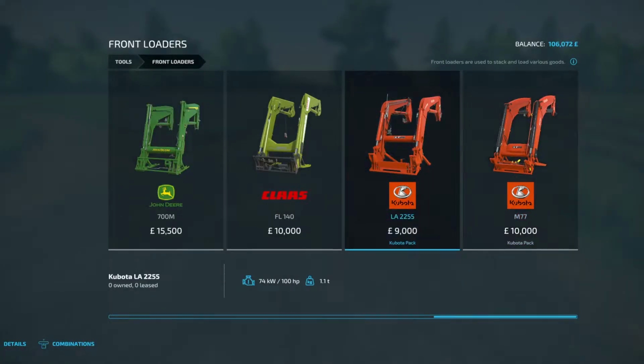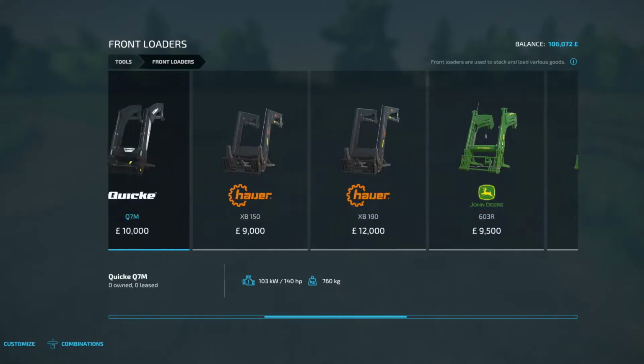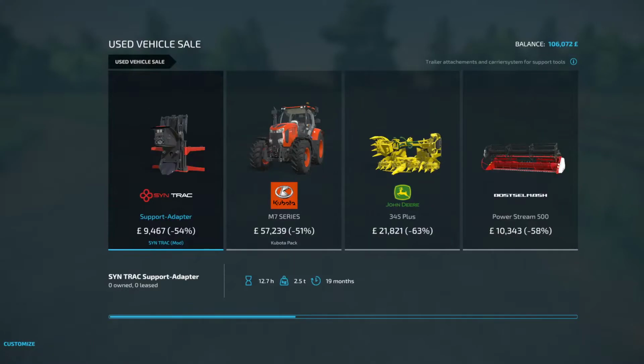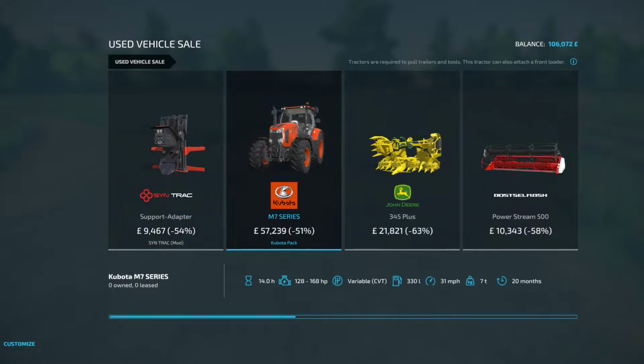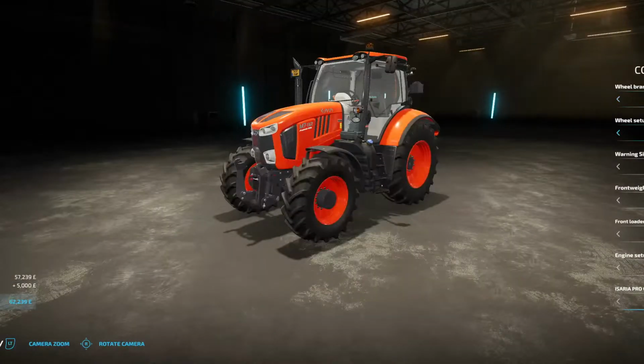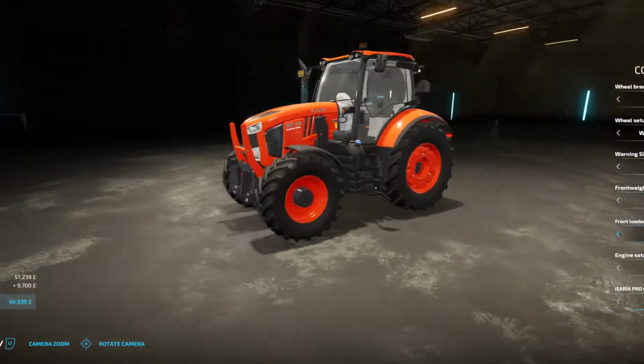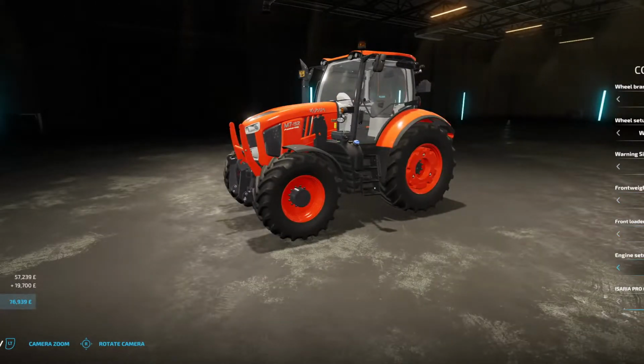Okay, so we've got Kubota front loaders, so we could do that, and then we'd own our tractor. I think we'll do that. We can always lease a more powerful tractor if we need one, or as time goes on. This will keep our ongoing costs down a bit. He says, desperately trying to justify it.